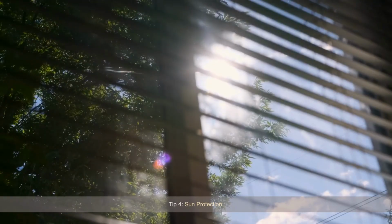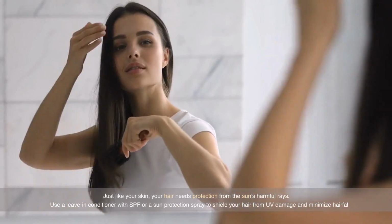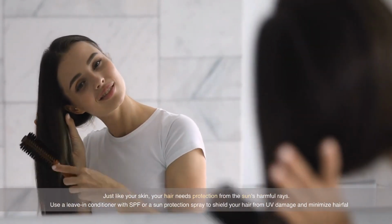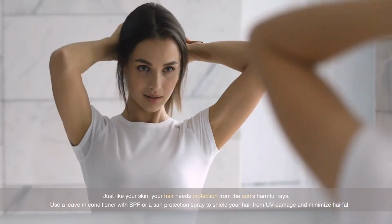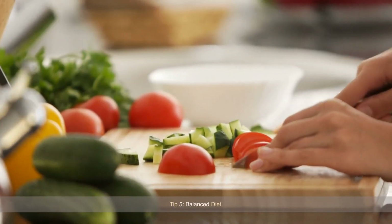Tip 4. Sun protection. Just like your skin, your hair needs protection from the sun's harmful rays. Use a leave-in conditioner with SPF or a sun protection spray to shield your hair from UV damage and minimize hair fall.